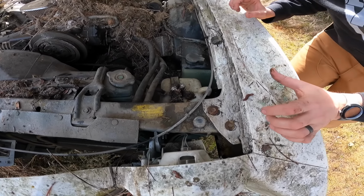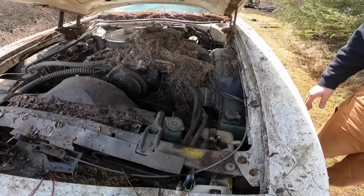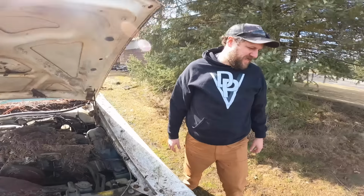Ooh. Is that poo-poo? That's poop. This is bigger than mouse. This might be rat. This is a rodent of unusual size. All right, we got some work to do. Yeah, we do.